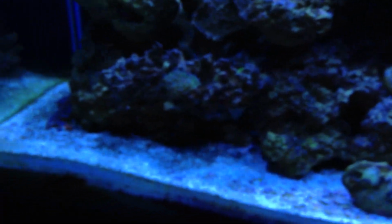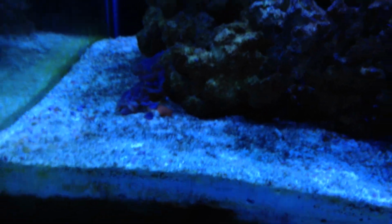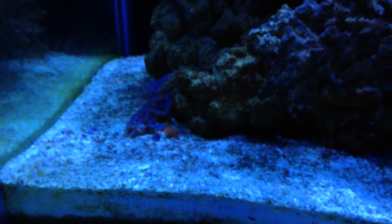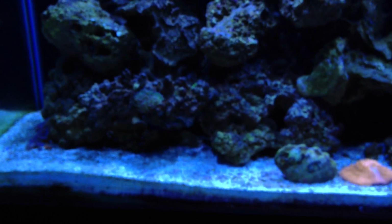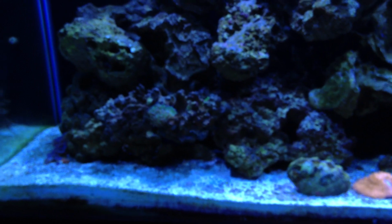And another thing, on my sand bed, as you saw here on the video, the top layer of sand there is a little black. The reason why is that it's actually carbon. When I switched my carbon, I rinsed it out very well, but it seems like it spread all over the rock there, and it seems like all the crabs and all the snails kind of moved it, and it all settled on the bottom of the sand when I went on vacation. So I might actually siphon all of that out.